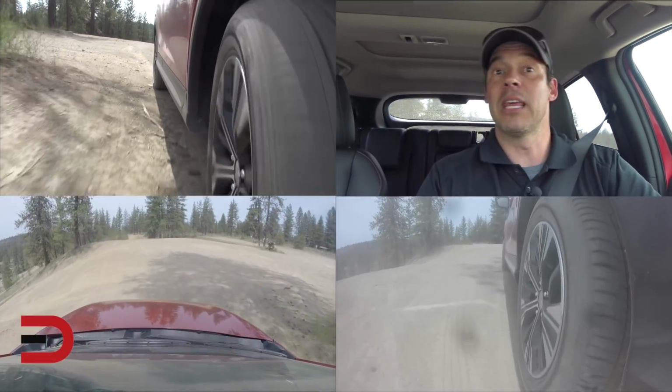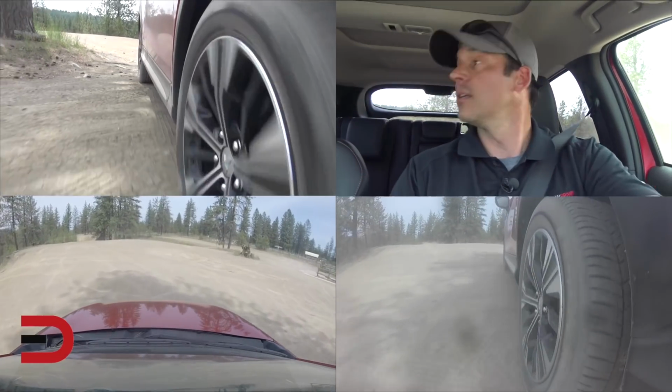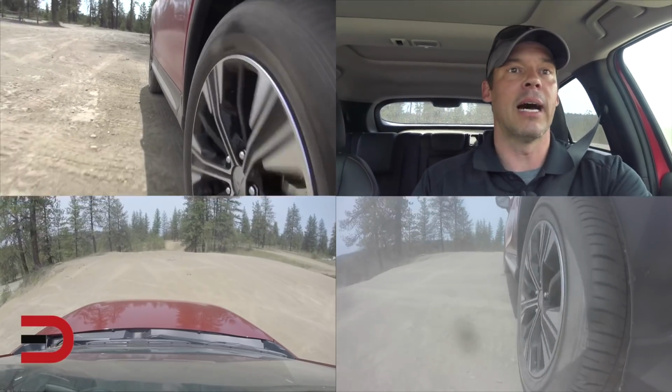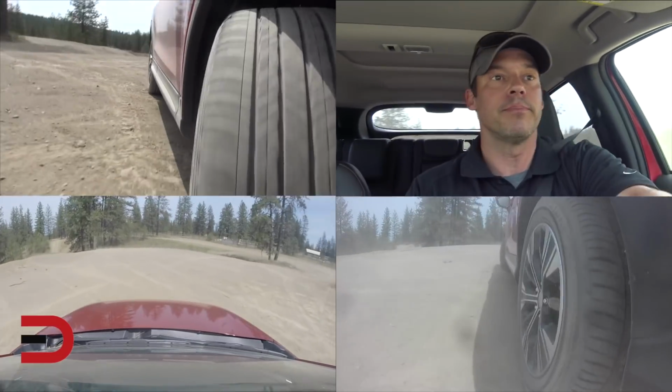What do you think? I think we did pretty good. Very impressed. It hung on to the road real well, even with the gravel. I like it. I think it did well. Thumbs up.